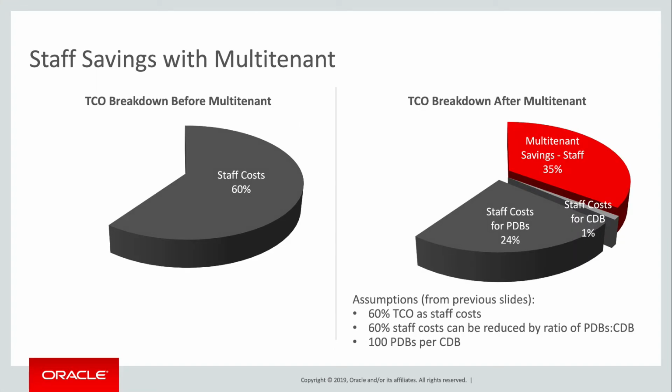On the right, we have the cost breakdown after consolidation with multi-tenant, based on the reckoning from the previous slides, the DBA monthly task breakdown, the allocation of costs to CDB level operations versus PDB level operations, and assuming a consolidation ratio of 100 PDBs per CDB. 60% of 60% is 36%, or very roughly 1/3. This suggests a decent rule of thumb, which is that, in staff costs alone, consolidation with multi-tenant will reduce TCO by about 1/3. These savings are represented by the red sector of the chart on the right. They are made possible by the ability to manage many databases as one in multi-tenant.